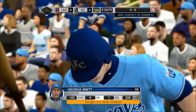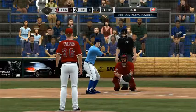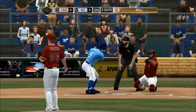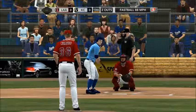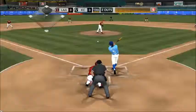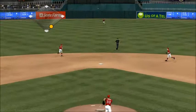Ball! And that's a ball. Weaver too far outside. Here's the 1-0. There's a swing, line drive, center field. And there we go, the winning run on base. You have two outs in the inning. Your job is to get on base any way you can. Now they have the go-ahead run on base.